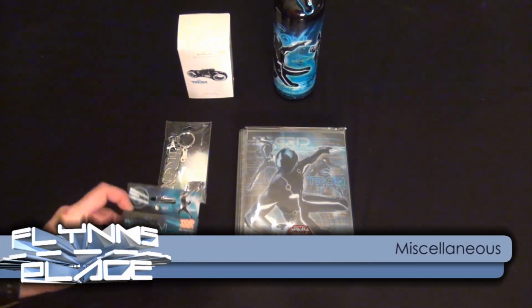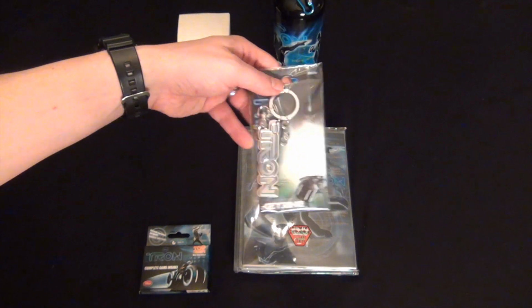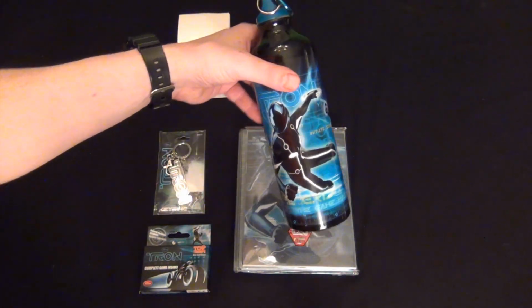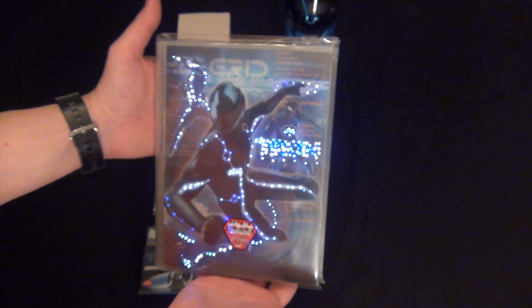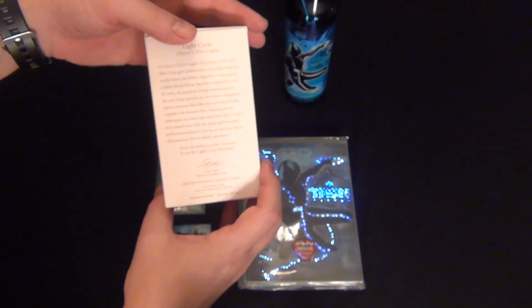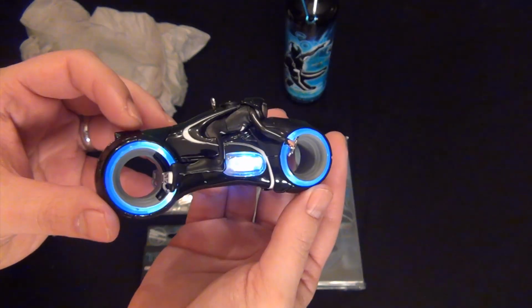These are just some various Tron knickknacks I picked up. I love this glowy notebook thing. Also very cool is this Hallmark ornament. It's very well made and looks badass.